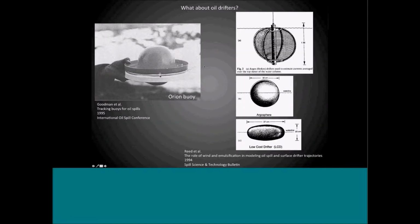So what about oil drifters? Of course, since oil spills have happened, there has been a lot of research on trying to make an oil drifter. Here you have a few examples from publications from the 90s. On the left you have what's called the Orion buoy, and you can see the hand of the operator here, so it gives you an idea of the size of it.